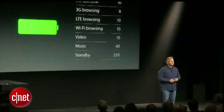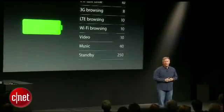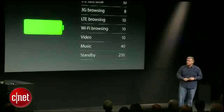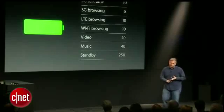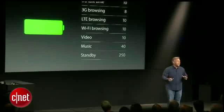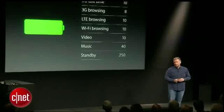What about battery life? We're really happy to tell you the team has done a phenomenal job. They deliver battery life that's equal or greater than the iPhone 5 had. 10 hours 3G talk time, 8 hours 3G browsing, 10 hours LTE browsing, Wi-Fi browsing, video playback, 40 hours of music listening, and up to 250 hours of standby.